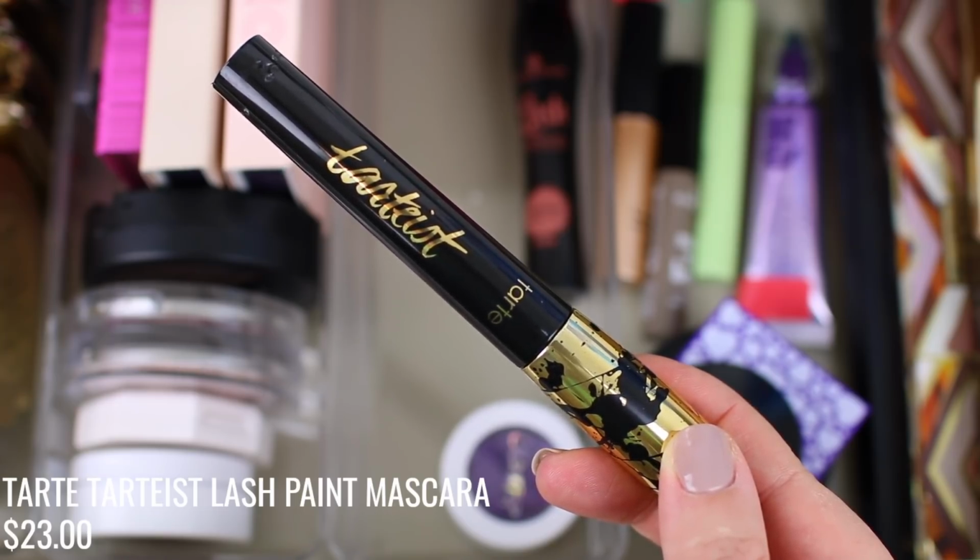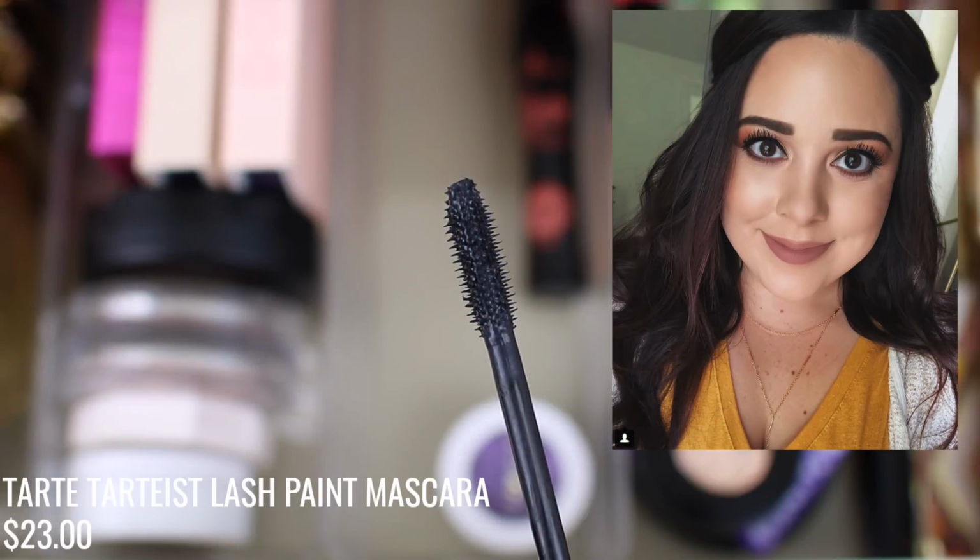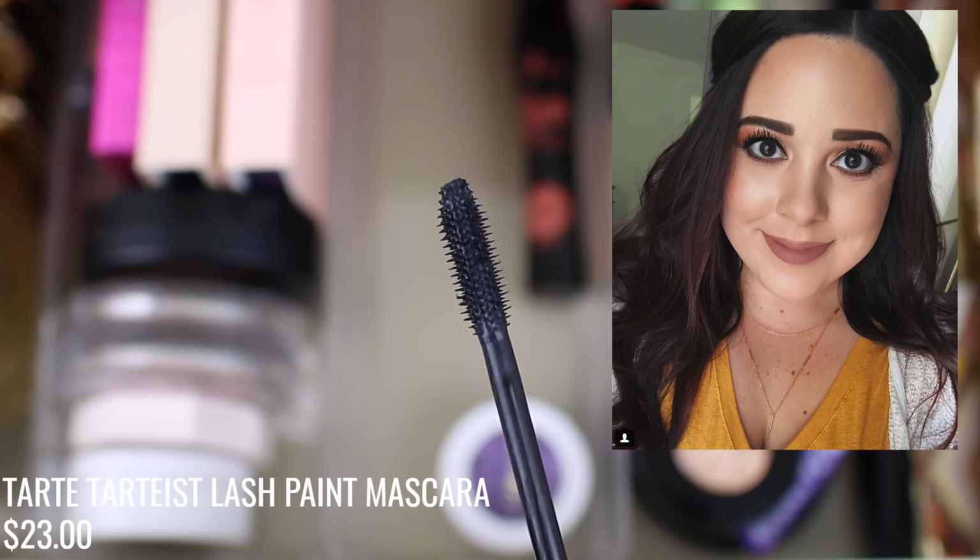It makes your lashes so long. I have a picture on my Instagram. I'll insert it in this video. That's with no false lashes. And for me, that's crazy. The wand is just so good and I love the formula.